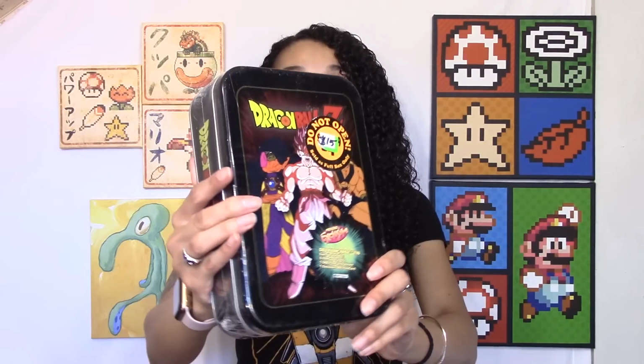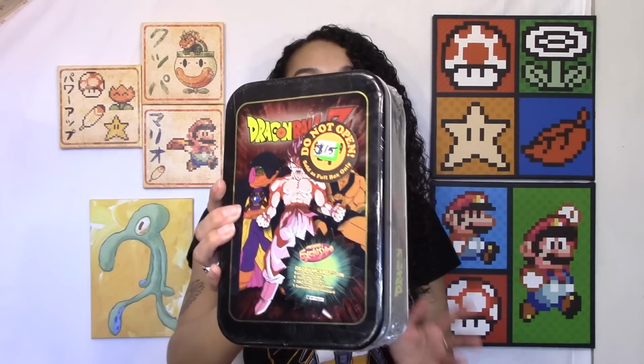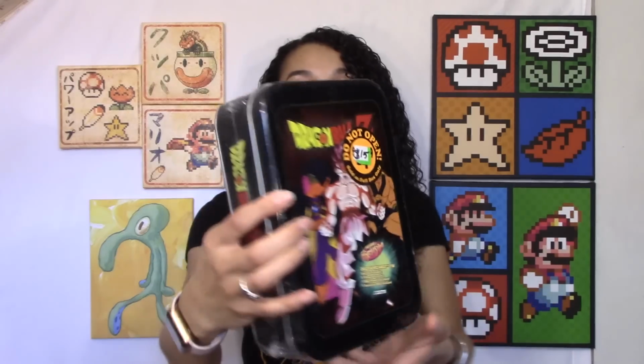Okay, let's pull something else out of the bag. Oh, this one I am excited for. So I saw this Dragon Ball Z tin. I'm not exactly sure though what is inside, so we're all gonna find out together. I did not open it.